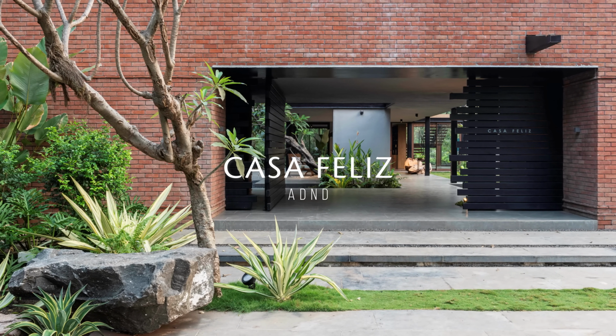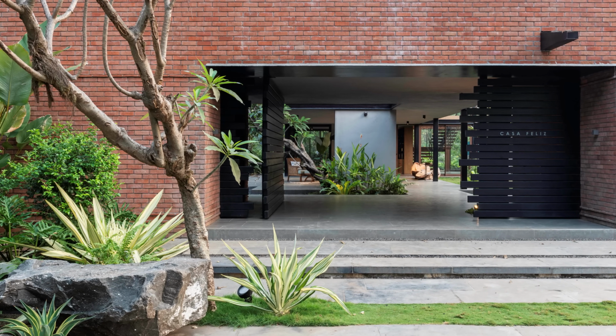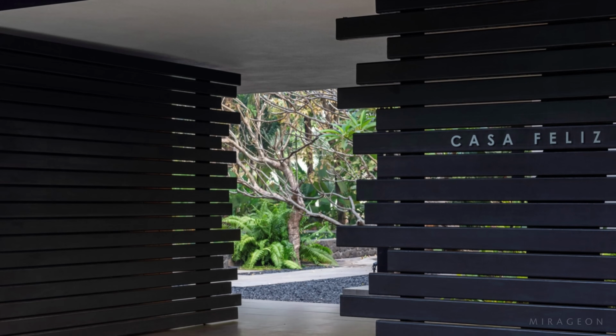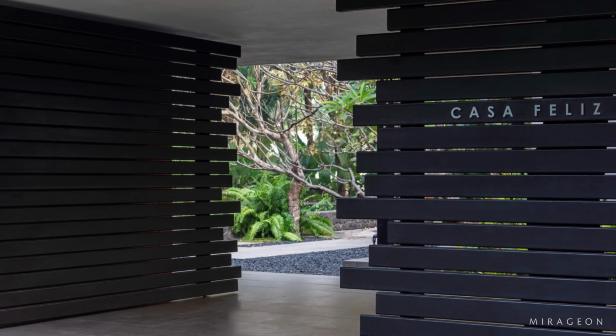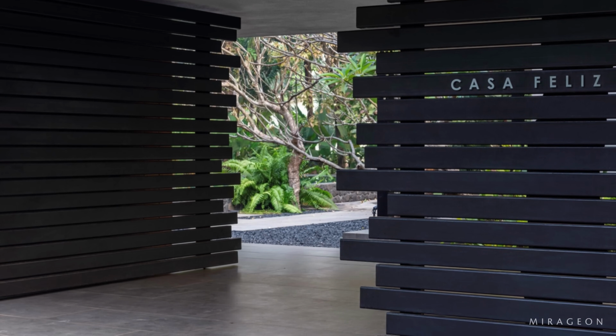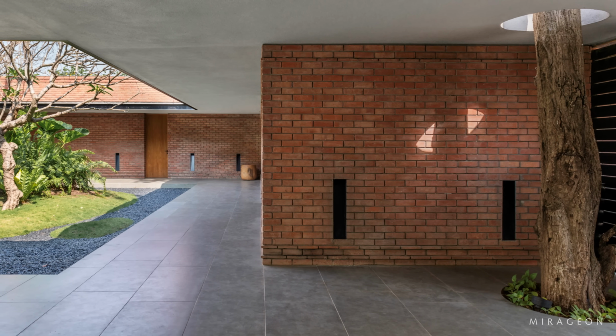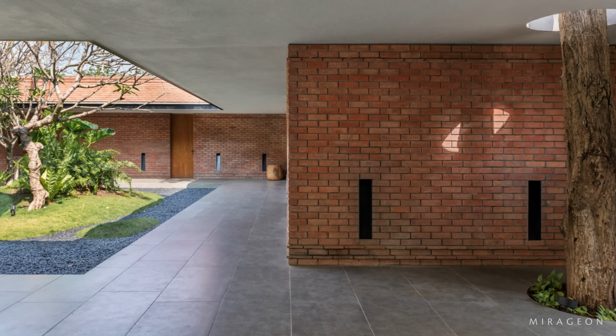A brick facade resembling a fortress, punctuated by a 20-foot-wide steel entry door, symbolizing the threshold between the external and internal worlds. Here, a physical threshold has been created, acting as a portal whose crossing disconnects you from the chaos of the outside world into a world of tranquility within.